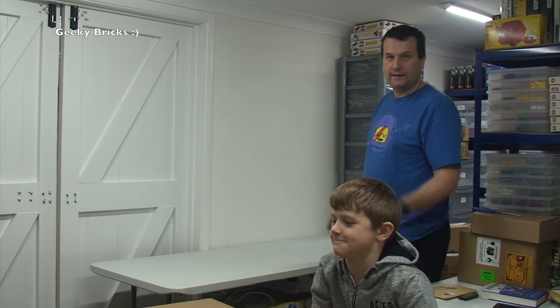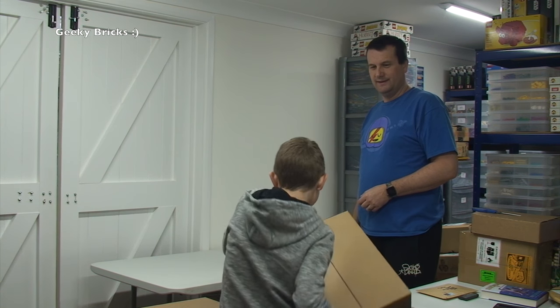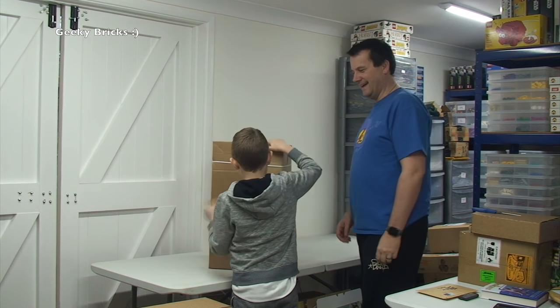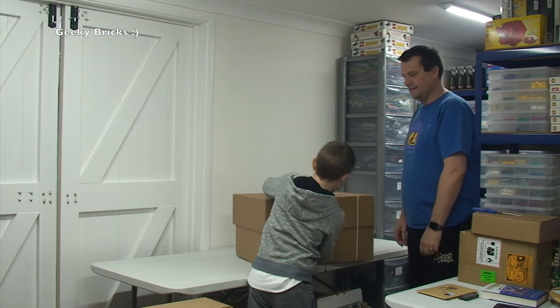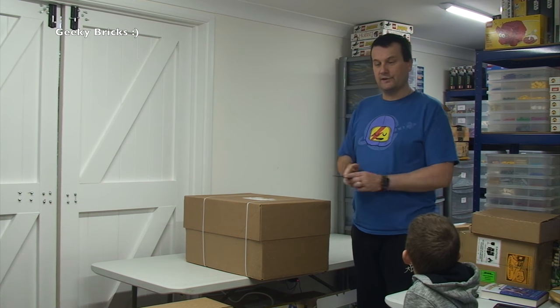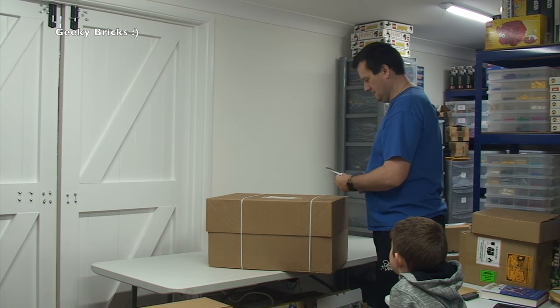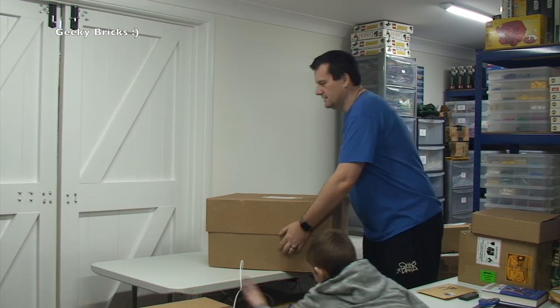Okay, table cleared. Here's Ethan with the first one. Come on, muscles. As you can see, it's a big box. It's as big as Ethan. So, this is from Lego Shop at Home. What normally gives it away are these straps here in the UK. So let's get the straps cut. Let's get this lid off.